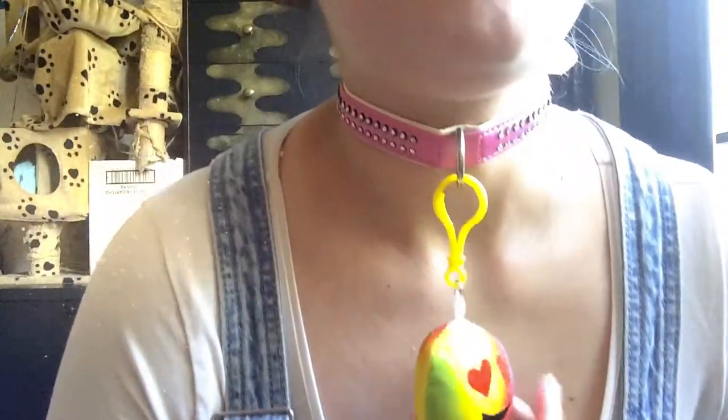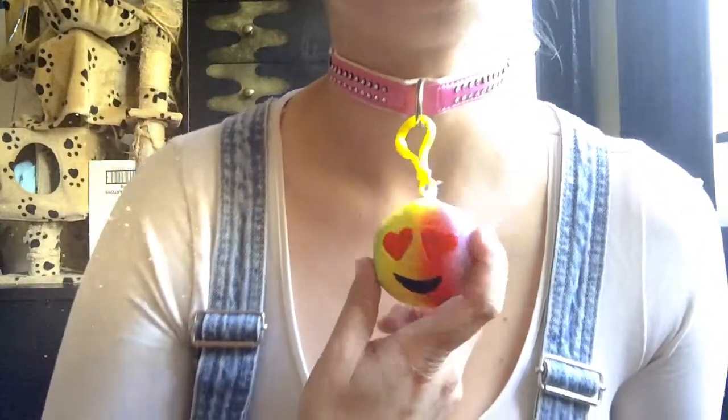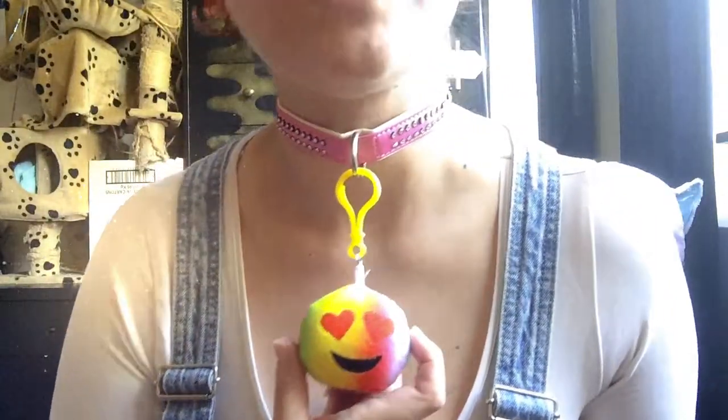Today I was thinking we should talk a little bit about baby lips from Maybelline. But first, what do we think about this necklace? I have shown you this one in my previous video, but I didn't know what I would do with it.